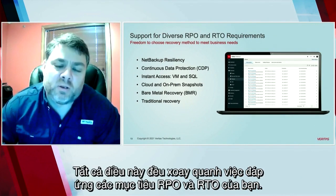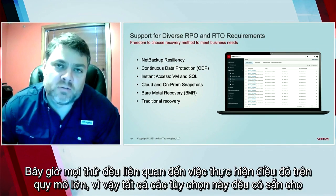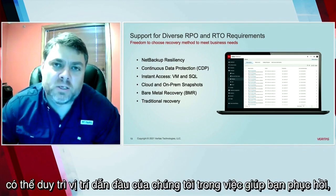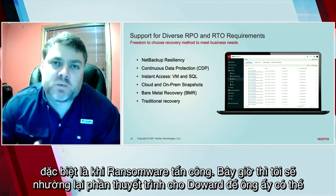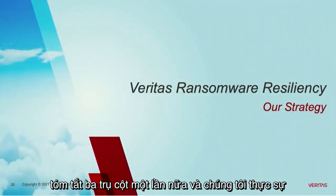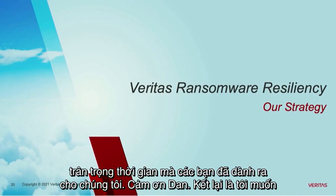It's all about having the options that meet your RPO and RTO objectives, and now it's all about doing that at scale. So with all these options available to you, we hope we have you covered, and we'll continue to invest heavily to make sure we maintain our leadership position in helping you recover, especially when ransomware hits. So with that said, what I'll do is I'll turn it back over to Doward, and he'll recap the 3 pillars again, and we really appreciate your time.